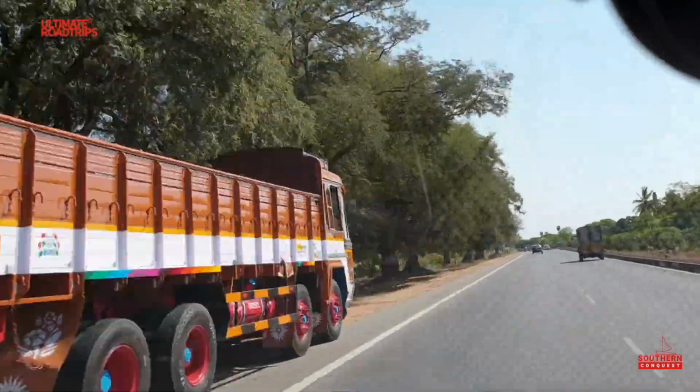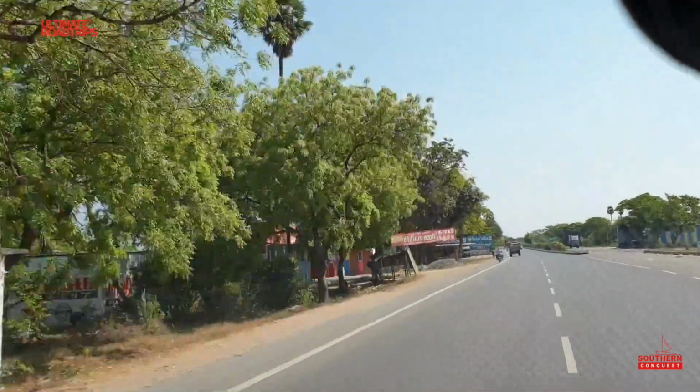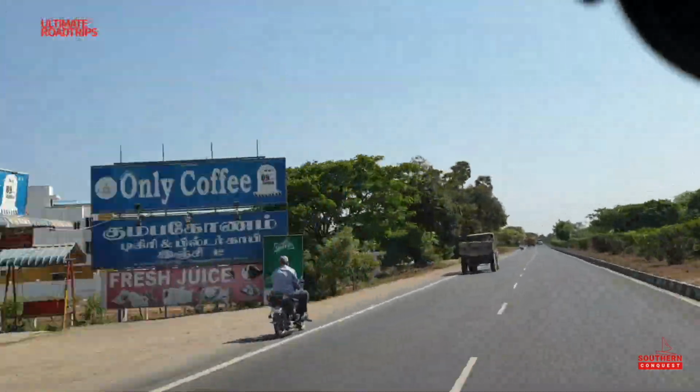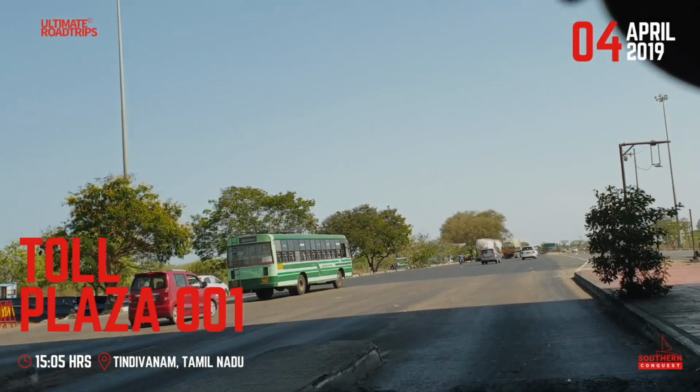After having averted an event that comes second only in scale of destruction to a nuclear apocalypse, it was time to get back on the road. We've crossed our first toll after we exited ECR and are on the Chennai-Trichy highway, better known as NH32.